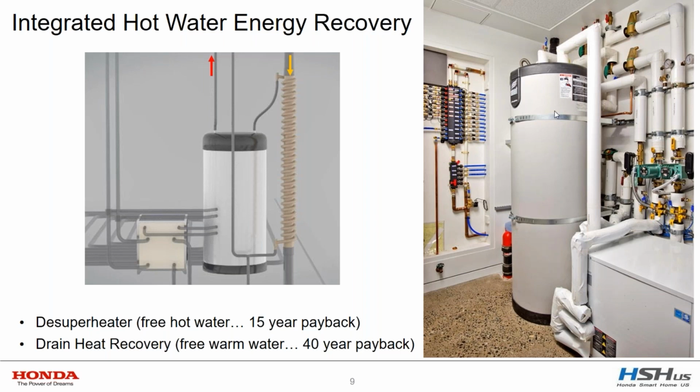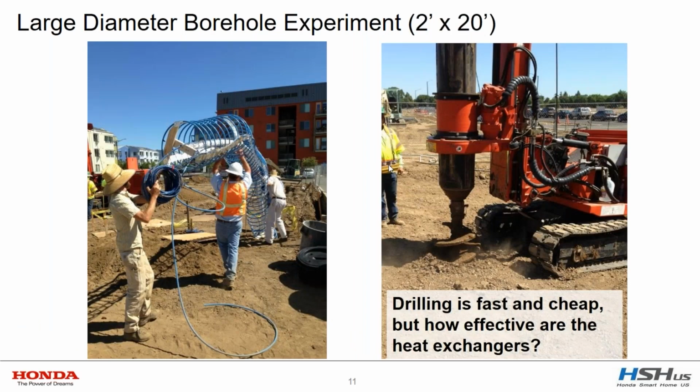And then in the back corner here, you can't really see it in this photo, but in the diagram you can see, we also have what's called a drain heat recovery heat exchanger. So when you're taking a shower upstairs, you've got all that nice hot water running down the drain. We actually pick up that heat on the outside of that drain pipe and dump that back into the tank. And so depending on the year, we might see as much as 30% of our hot water comes for free.